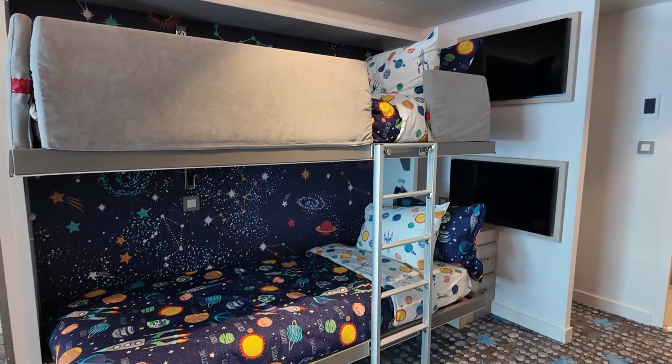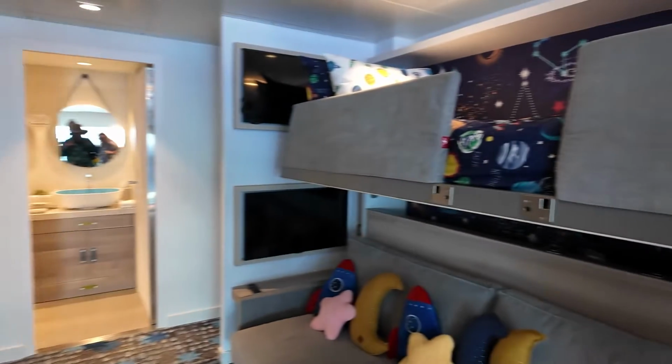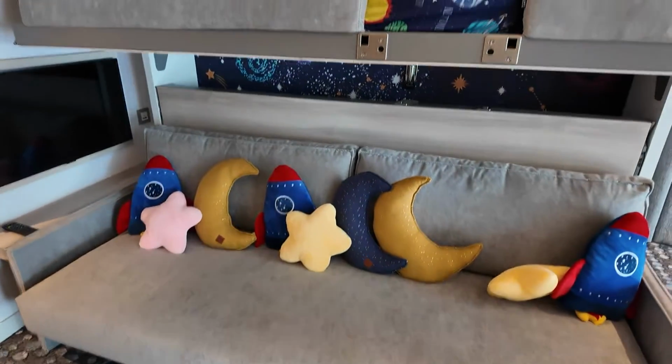And over here we have bunks. This is like quad bunks right here. Little kind of sofa area. And then a space bunk bed. And each bunk bed has its own TV.